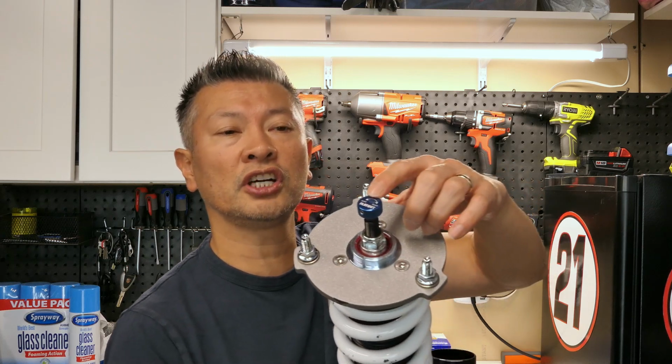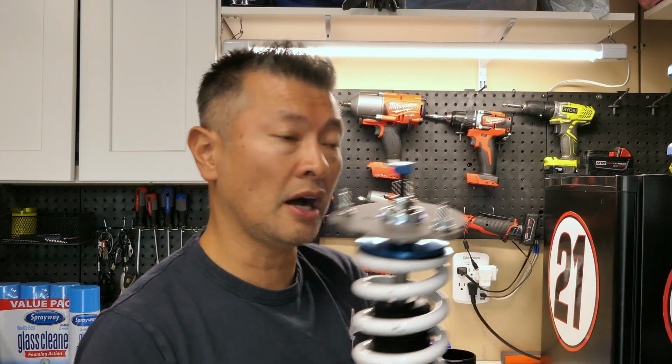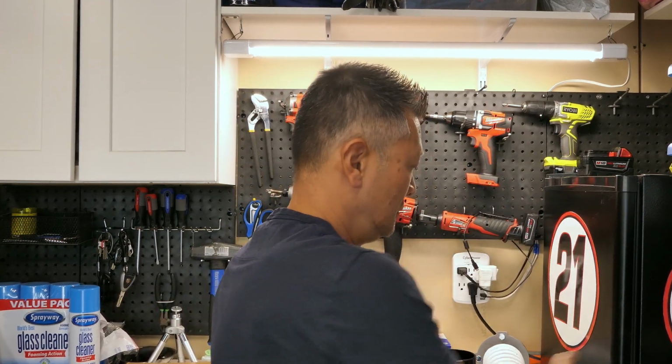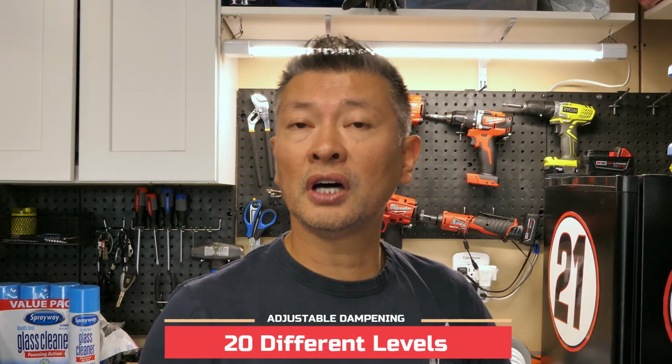I didn't show you guys, but most of the time you've got your adjustment in the front right on top. So you have easy access with coilovers here to adjust your level of dampening. Now Flat Out with these ones here, you have a total of 20 different levels of adjustment. So you can make it nice and plush and soft, or you can turn it all the way up to 20 and shatter your teeth. Whatever you guys want, that is the adjustability.